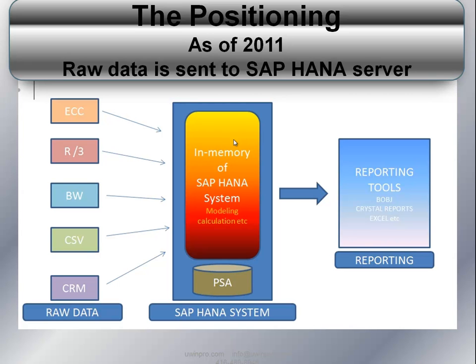So this was the situation about 2 years ago. All the information from other servers and other non-SAP systems comes to the SAP HANA system. We do some modeling and calculations here, whatever heavy duty work, and then we send it to a reporting tool to get the reports. Reporting tools' strength is that they can make good reports. I mean, we can create good reports using those tools. For that purpose we use them, but any calculation will be done here.